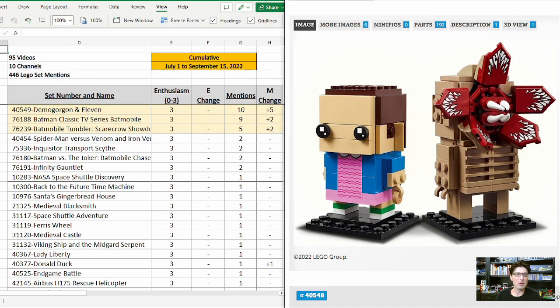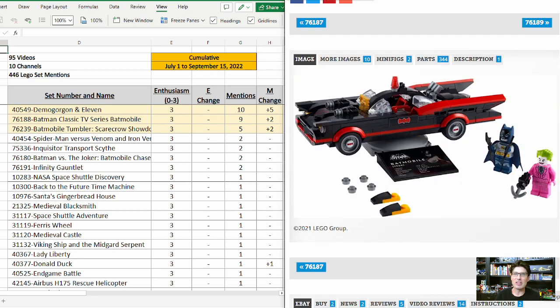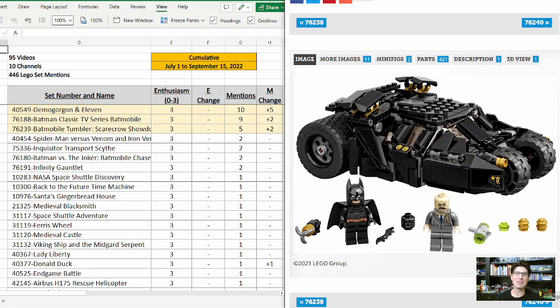Right at top, Demogorgon 11 still holds the top spot. 5 more mentions in the last 2 weeks, up to 10 mentions total with a top E-score of 3. Next up, 76188, Batman Classic TV series Batmobile. This one has been right up top the entire time too, so it got 2 more mentions in the last 2 weeks. And same thing with this next set, 76239, Batmobile Tumbler Scarecrow Showdown. Great vehicle, great minifigures. All 3 of these top 3 sets will do very, very well in retirement.